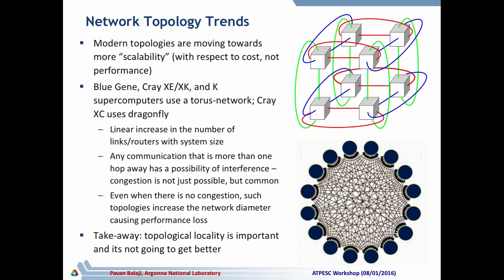But even some of the newer systems that are coming up, like the Oak Ridge machine and Livermore machine, are still based on fat tree because the number of nodes they are using is not that high. It's about 5,000 nodes, so they can still use a fat tree. But when you think about machines like Aurora, which are 50,000 nodes, then you have to rethink whether fat tree is cost effective.